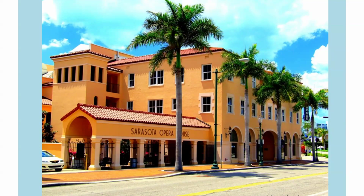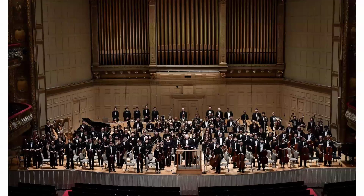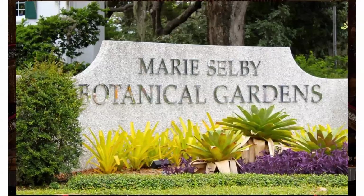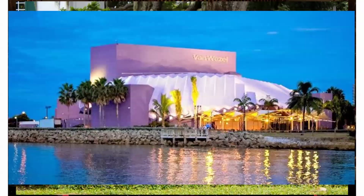We have our own opera house. We have our own ballet. We have our own symphony. And we have a world-class botanical garden called Marie Selby. And we have big acts and entertainment, musicals, and plays that come in all year round at the Van Wezel, which is located right there on the bay.